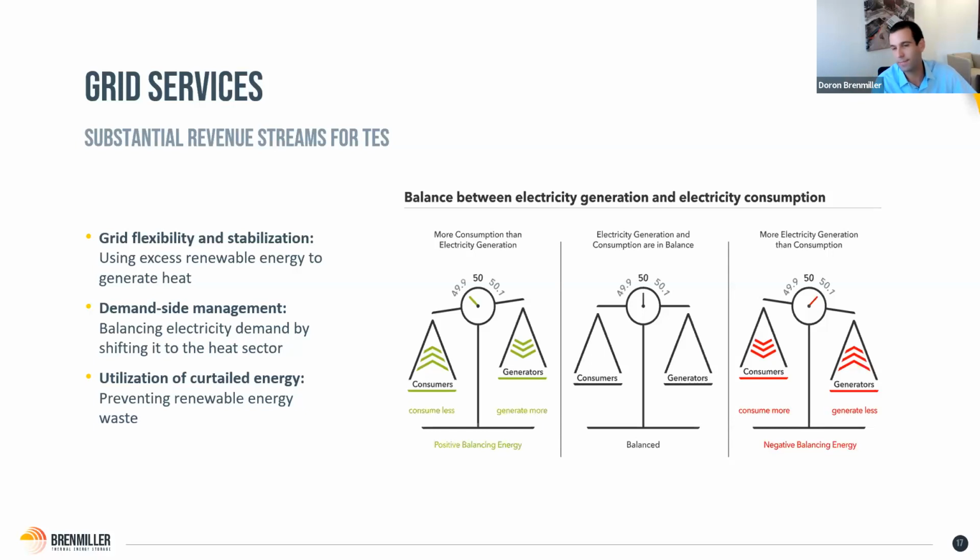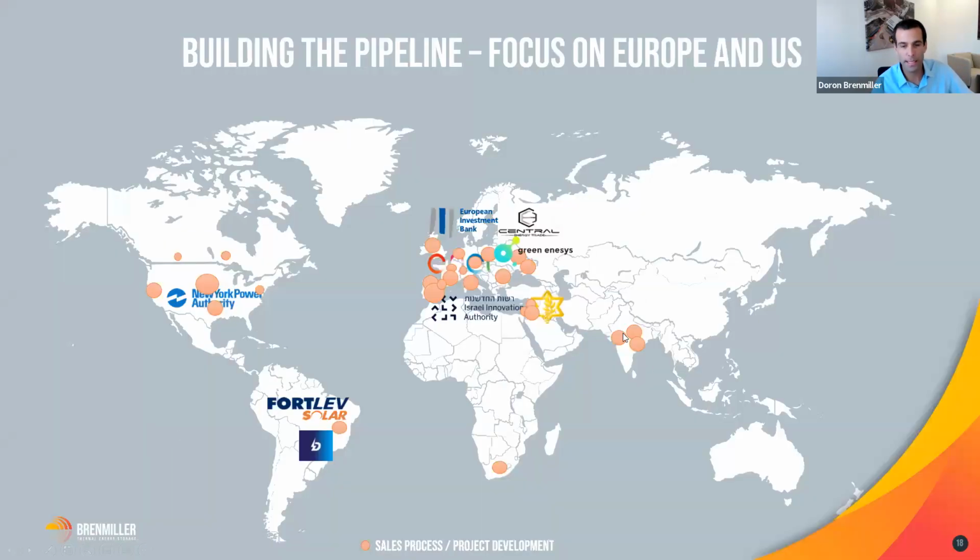And you can see in Europe, it's called AFRR. In the US, there are different demand response mechanisms, but the principle is the same. Relieve the grid in hours when there is excess renewable. Also the hours when the electricity is clean and green, and then supply the heat around the clock to our customers. You can see in this map our pipeline.